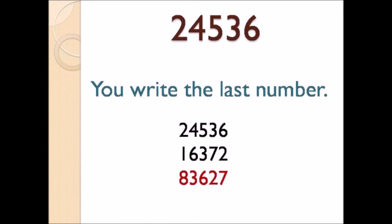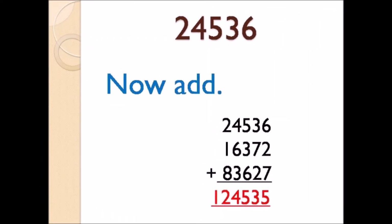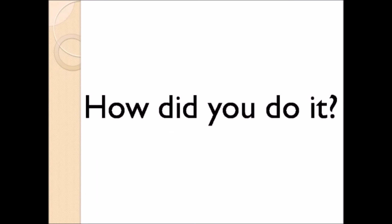Now, your friend wrote two numbers, and you will write the last number. So you write 83,627. So your friend wrote the first two numbers. You will write that last number. And when you add it up, you get 124,535. Go back and check the answer. See if that was the answer when they wrote the first number. Yes, that was the answer. How did you do it? Magic?